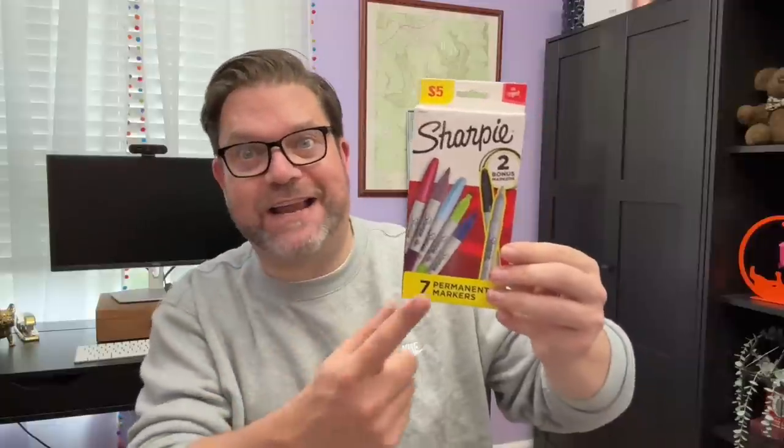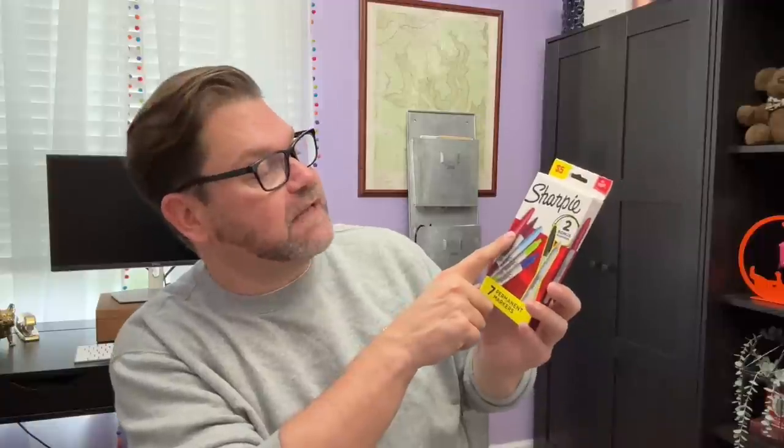And then in the plus section, I found this set. And this is the regular Sharpie markers. There are 7 in here, but there's 1 in here that is metallic. And I thought that could be perfect. So there's a kind of raspberry color, a grape color, light blue, you've got the lime green, you've got the blue, you've got the standard black, which is always great. And then you've got a silver one here. So that was $5. And I thought that was a great deal considering that there's 7 markers in here.